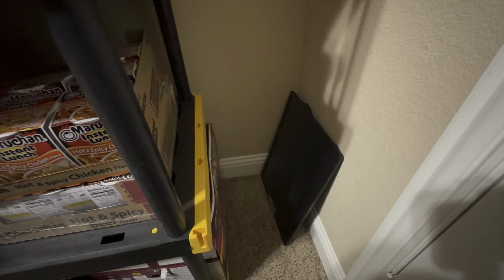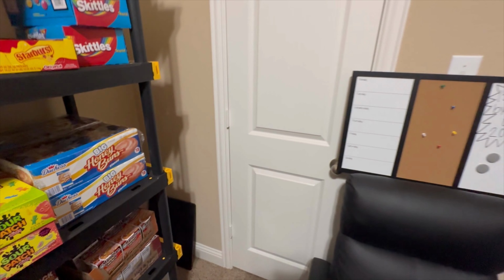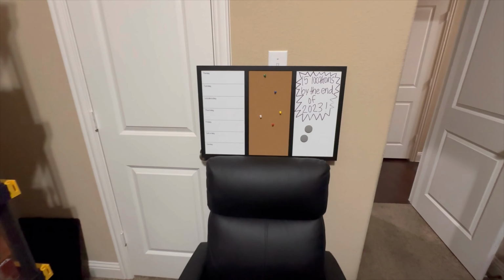In this corner by its lonesome is my laptop desk for my lap in case I need to do work in my recliner chair. I have something to put my iPad or my laptop on. The last part of the stock room is my daily planner board. You have to look at your goals every day. I was too short of this goal, but I will get them in 2024.